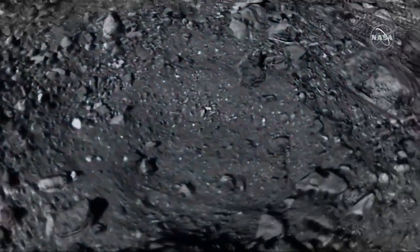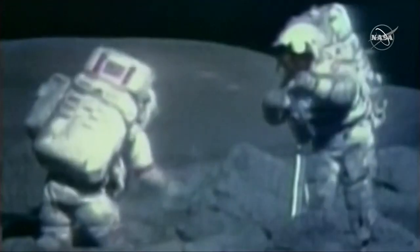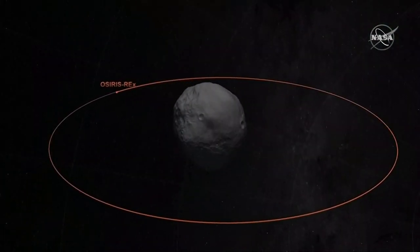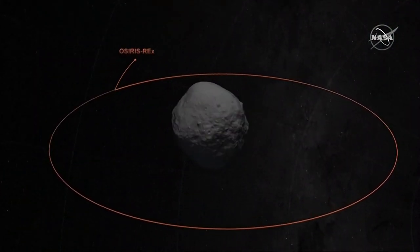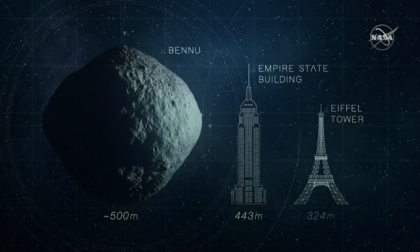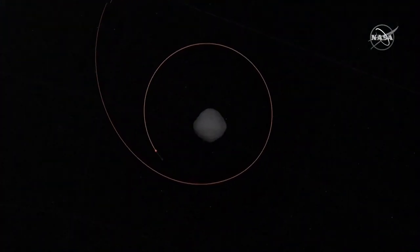This is the first asteroid sample return mission for NASA, and it could be the largest return from space since the Apollo astronauts brought moon samples back to Earth. While getting set to grab a sample, OSIRIS-REx has set not one, but two Guinness World Records. The first is for the smallest ever body orbited, and the second is for the closest orbit of a spacecraft.